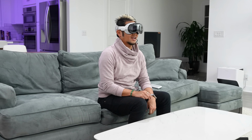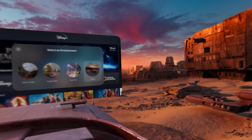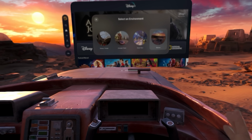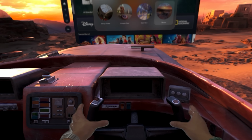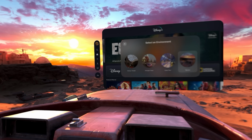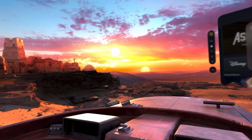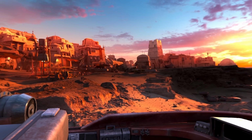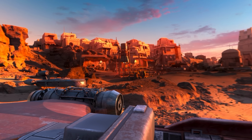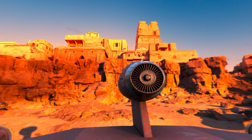Now let's go check out Tatooine. And this is awesome because look, we are in a land speeder. I talked about the hand occlusion. Look how good this is, right? It's as if I'm driving the land speeder, right? If I move this a little bit, you can see the two suns setting. Most likely, it looks like all these land speeders are around us. Are we at like a land speeder drive-through? You can see the tail engine here.